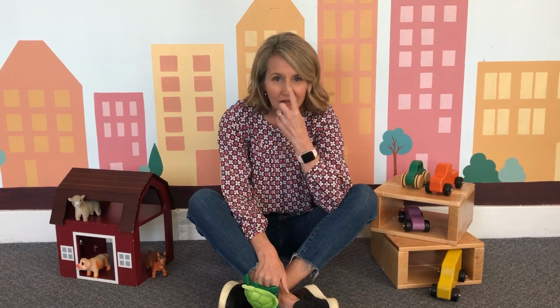Meep! Here he goes. Bubble, bubble, bubble. Bubble, bubble, pop. Tap your nose if you think we can go faster. What do you think? I think so too.